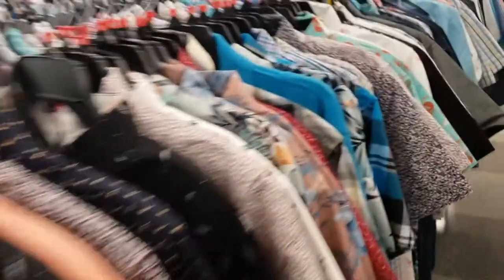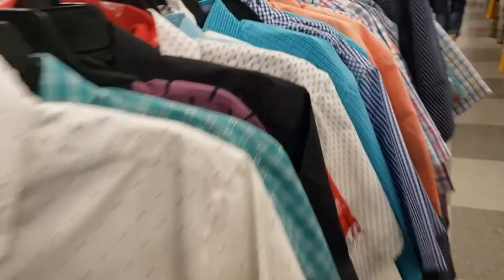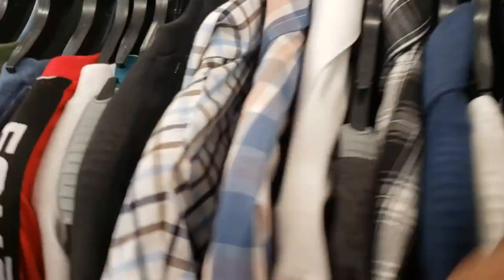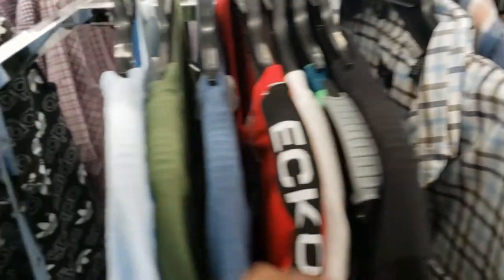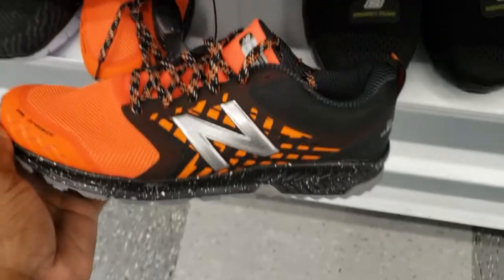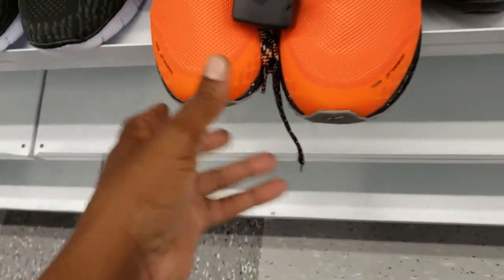They got some pretty good stuff here, though, as you guys can see. It's a whole bunch of stuff. Echo. Nothing crazy. These look kind of wild. This is $29. Look at these New Balances. What do y'all think about these in the comment section below? $39 for those. They look like that could be something. Let's go ahead and take a look.